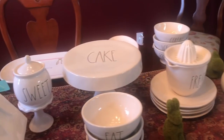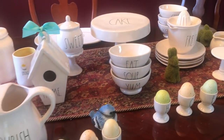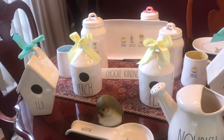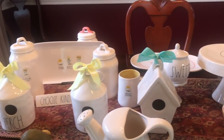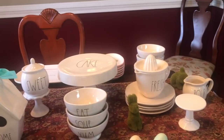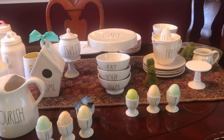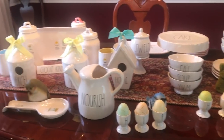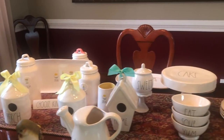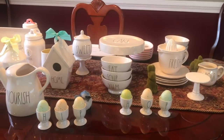But guys, I am so addicted to the hunt. I am so excited every time I walk into my store to see what they have that's new. So I always have so much fun hitting my stores in the area, or sometimes I'll even drive maybe 30 minutes to 45 minutes somewhere else. So I want to know how many of you guys are just obsessed with collecting Rae Dunn pieces. I would love to hear what you guys have, and let me know what your husbands think about it. Are they for it or are they against it? So let's go ahead and decorate my hutch.